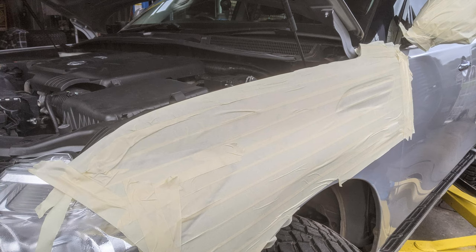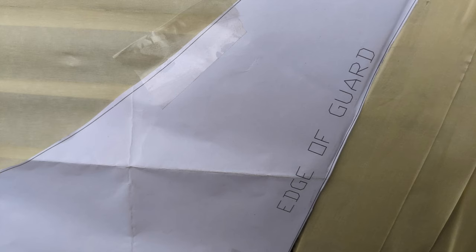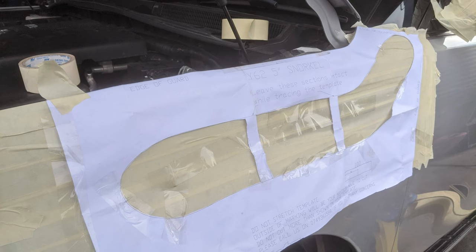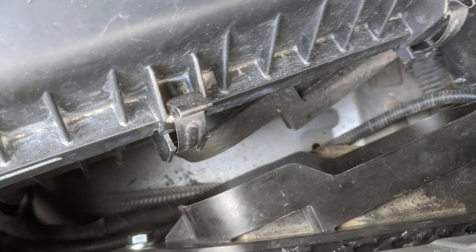Here we are. As promised, I was going to show you this snorkel. I'd like to thank Fabwitz Fabrications for hooking me up with this snorkel. Unfortunately, I couldn't film this series because of all the COVID restrictions and stuff like that. Well, I managed to get a few photos to show you the process, how it went. Here we go.